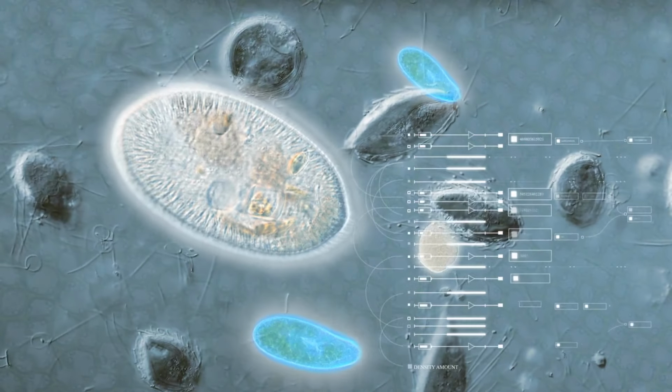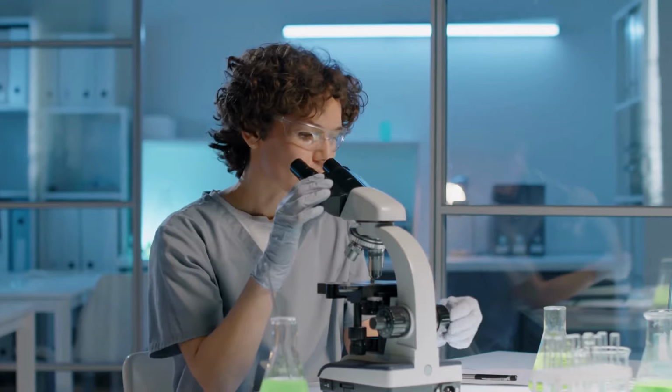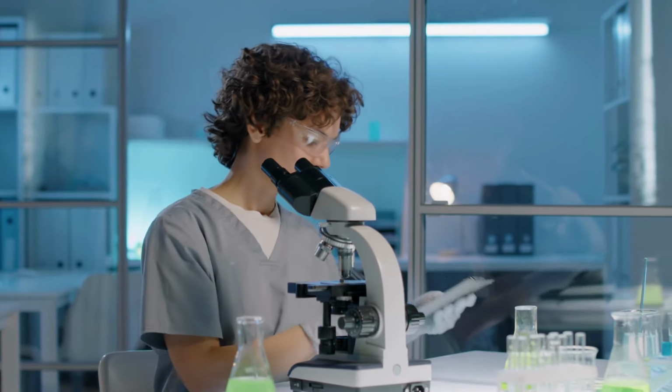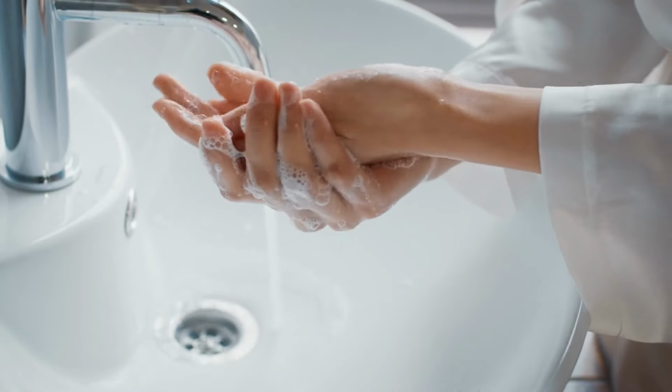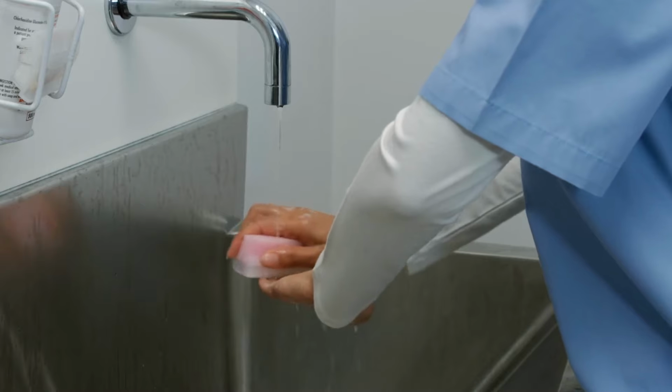So until that time, and maybe that day will come soon, what we have to do is take these prophylactic measures. The way I'd like to think about it is this: it took years to get people to realize, particularly the medical establishment, that washing your hands was a direct contributor to how successful an operation would be.